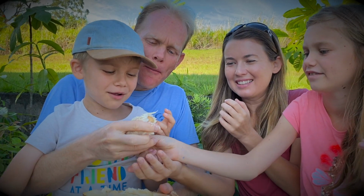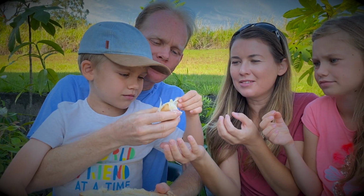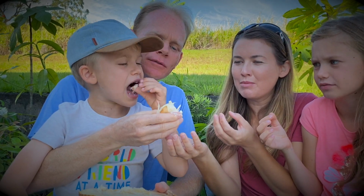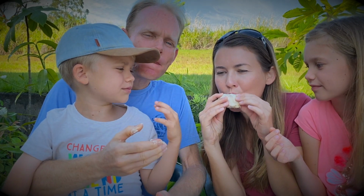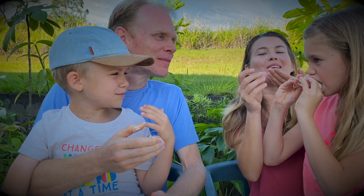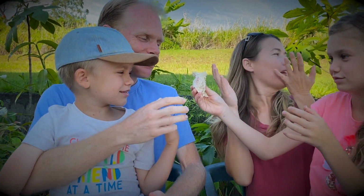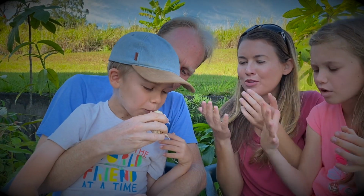Oh, careful, guys. I think we should just eat it off of the seed. I think that's the best way. Can mommy have a little taste? Okay. Leave some for daddy. It's so good. Want to take another bite? It's so sweet and aromatic.